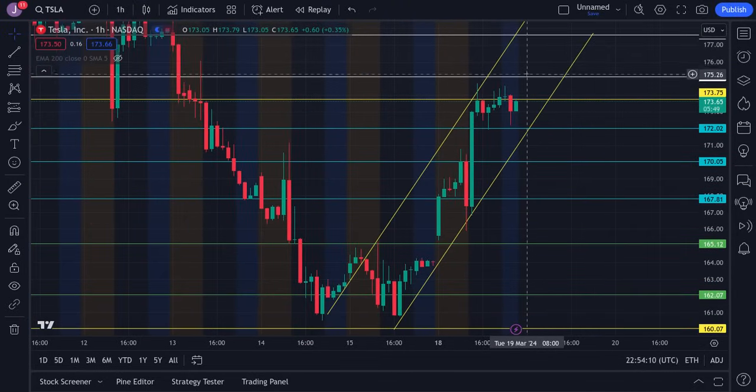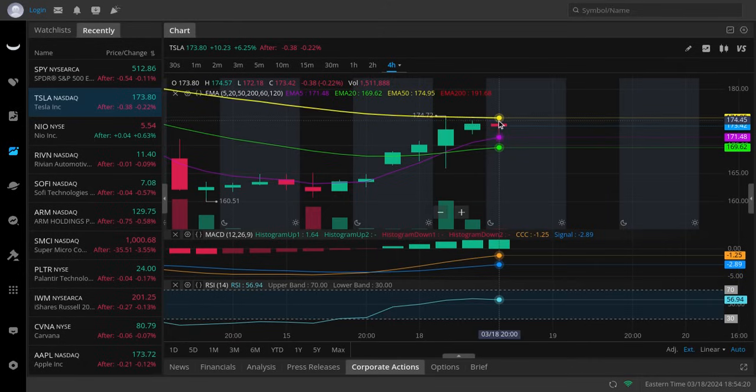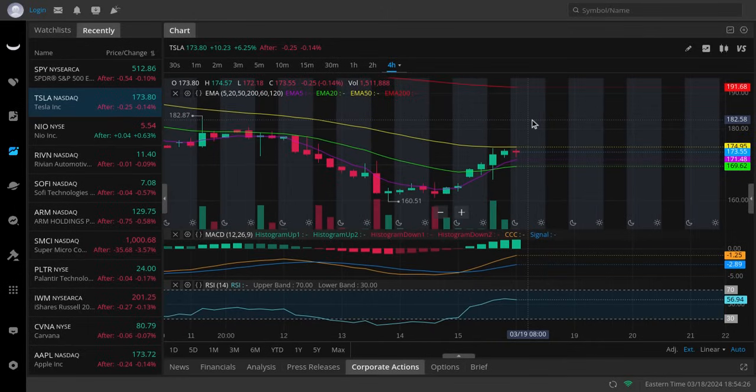Now, if you're bullish, you want to see Tesla pretty much just break this 175 resistance. This is actually really close to this. Let me show you on the 4 hour, I believe the 50 EMA. That's exactly at 175. If we break this, I could see 178 and then eventually 180 on Tesla. But then we still have tight resistance up there since we rejected in the past.